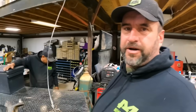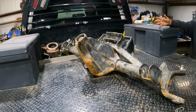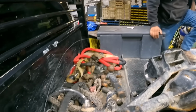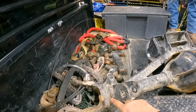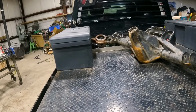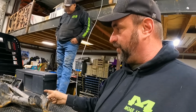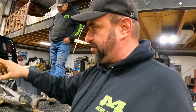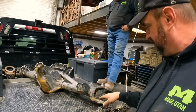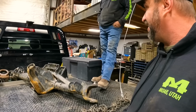This is another in the long list of reasons why I shouldn't be allowed Facebook Marketplace. This is a rear steer Dana 60. It's already set up for rear steer. Been cut. It had the tube, or it had the C's welded on. I got to change the truss. I got to change the link mounts. Got to change the shock mounts. We got to change everything about it. But for the price that I bought it for, you couldn't do this to an axle. Just the C's to weld on are like 500 bucks.